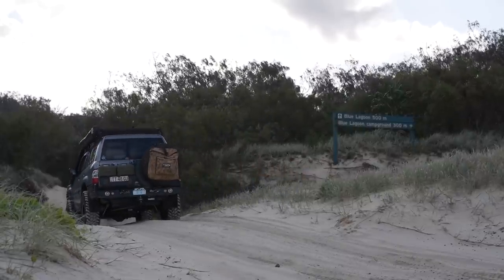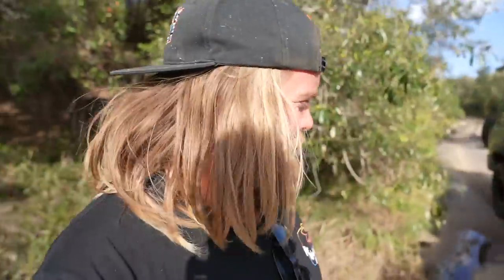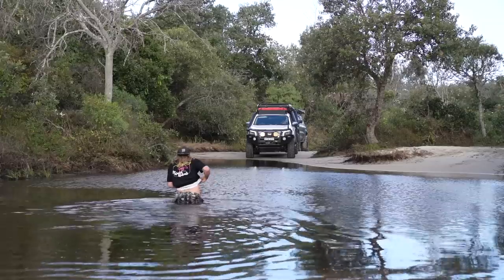Finished up with the lighthouse, we're on our way now down to Blue Lagoon. Came across a fairly mysterious looking water crossing here. Now we just passed a guy on the way out and he said one side's shallow and one side's deep, but I forget which was which. Do we want to go the deep side or the shallow side? The deep side. Of course. We've got to work out which one's the deep side.